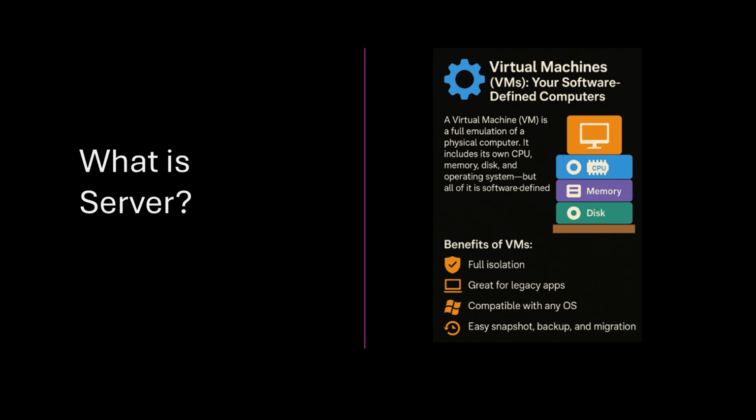Just keep in mind, VMs come with some overhead. Each one runs its own full OS, which makes them heavier compared to newer options like containers. But for many scenarios, especially those needing full control, VMs remain a powerful and reliable choice.